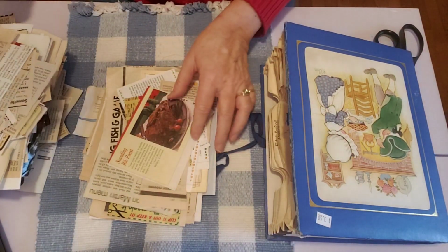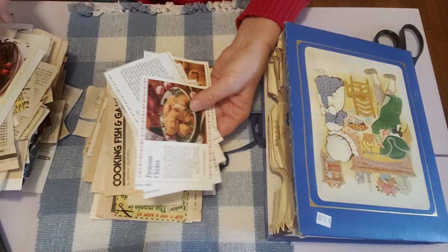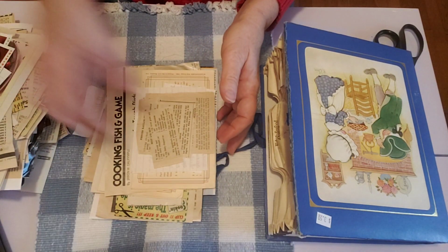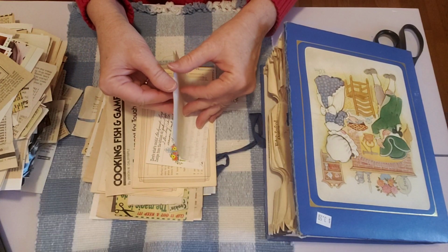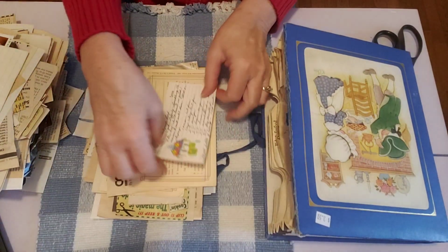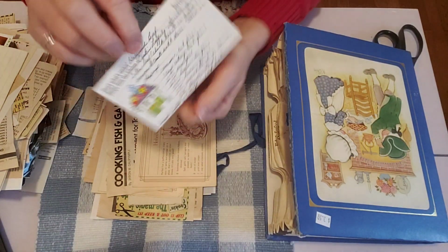And then, let's see if the rest are clippings or what. Clippings, little cut out probably from magazines. I think this little lady liked to cook, don't you? She liked to cook, which is a good thing. Somebody's got to cook, right? This is a really cute one. Handwritten on this card. Trying to make sure we're not getting blurry there.